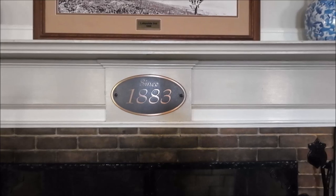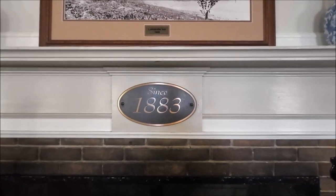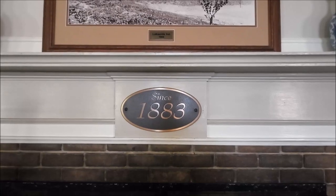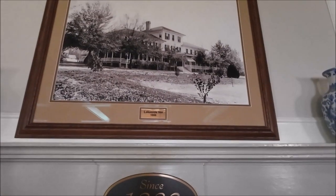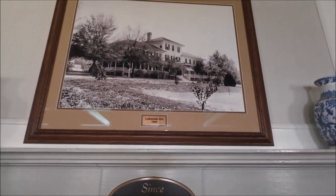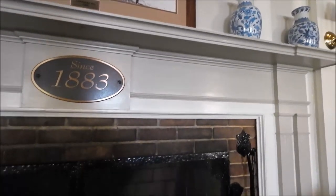1883. Can you imagine how many people have been here? People in the 1800s came here in their fancy dresses and top hats. And look where we were now, shorts and tank tops. Yeah, they'd be appalled at what we were wearing now. And that's 1906 there. So, pretty cool. Really nice.